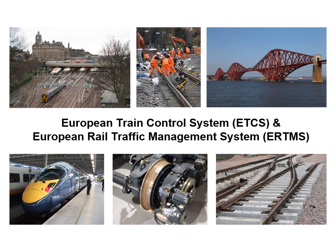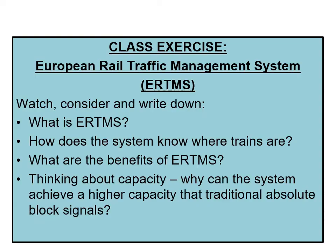So finally, we're going to have a look at the European Train Control System, or ETCS, and the European Rail Traffic Management System, ERTMS. So I want you to watch the following video, and I want you to consider the following questions. What is an ERTMS system? How does the system know where the trains are? What are the benefits of the ERTMS system? And in relation to capacity, why can the system achieve a higher capacity than traditional absolute block signalling systems?